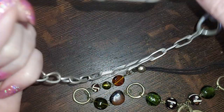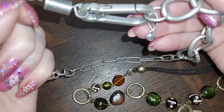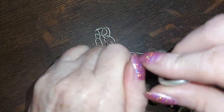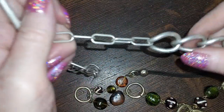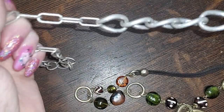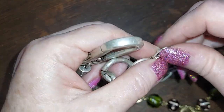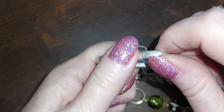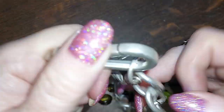What the heck? This one is Kabi. Never heard of it. Gonna have to look it up. Interesting. It's got a little one of them at the end. Okay, I'm not gonna look this one up because it's different.